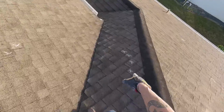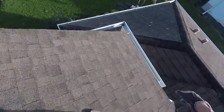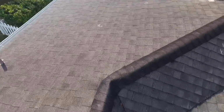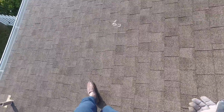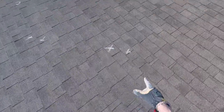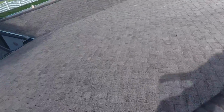Let's go this way. More of the high winds. Nice textbook example of hail impact marks. More of the same. The granules are very slippery when they come off. NP stands for nail pops. More lift up. Same down there. And then on this side as well, this looks like lift up right here.